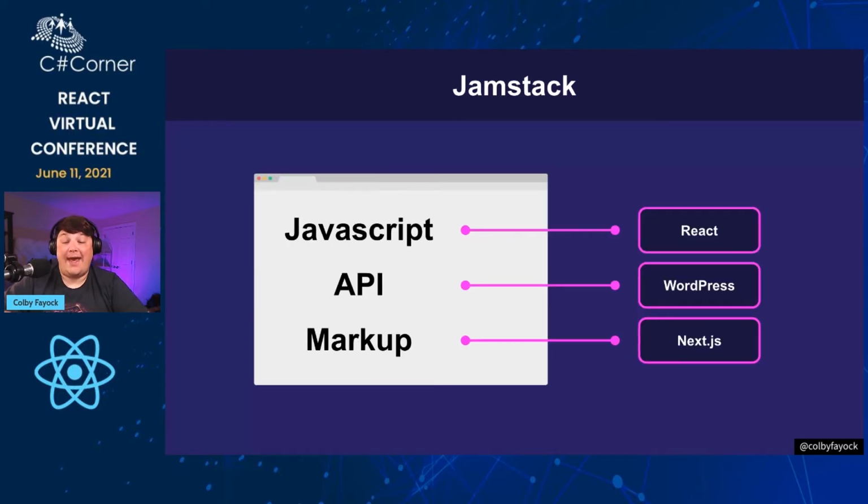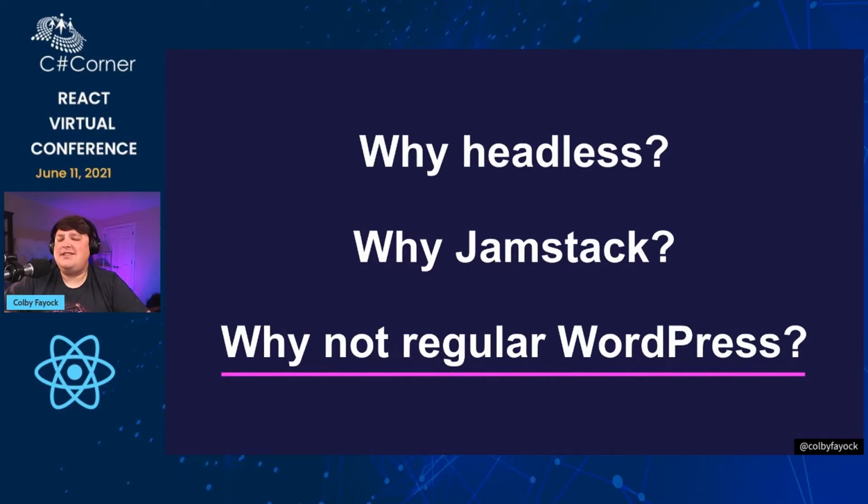One example that we can imagine is building a React app. This would serve as our JavaScript layer. We would use the WordPress API to provide some content and dynamic data. We would then compile that down to a static site using something like Next.js, which, along with a ton of other features, is also a static site generator. Now, if this is all new to you, that sounds like a lot of work. Why not just use WordPress out of the box like we always do?